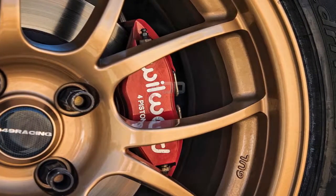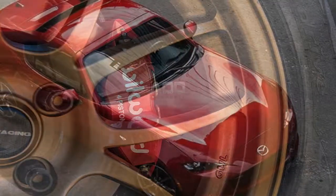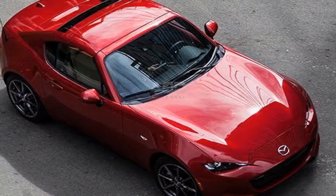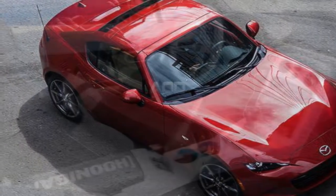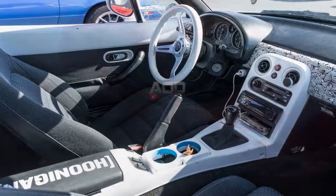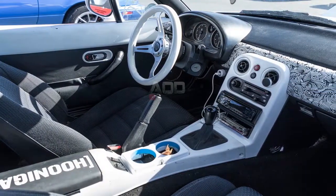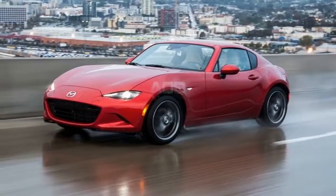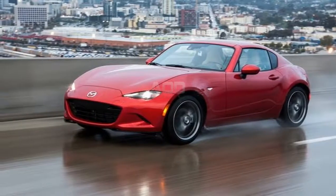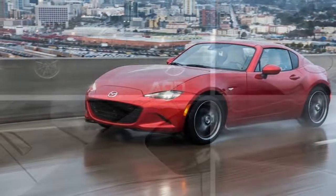The result is a car that accelerates faster, corners harder and more precisely, and stops more reliably than any factory fourth-generation Miata, all while retaining the car's innate balance, tossable demeanor, and linear power delivery. In spite of its much larger performance envelope, the same love letter to pure, simple pleasure remains.